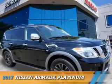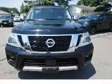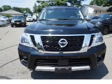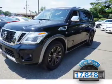Presenting the 2017 Nissan Armada. It's powered by four-wheel drive, eight-cylinder engine, and an automatic transmission. With fewer than 20,000 miles, this vehicle has a long road ahead.